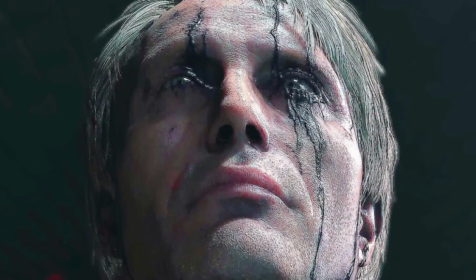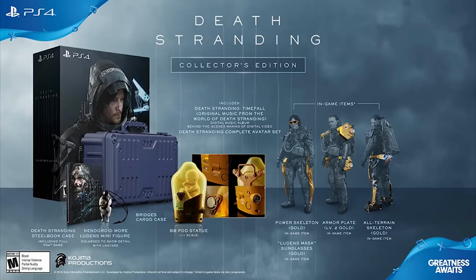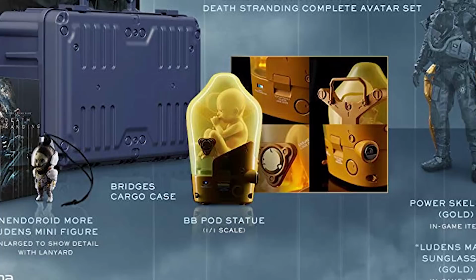USB necklace, eyeshadow palette, glossy 8x10 of Kojima and Mads Mikkelsen wearing robes at sea. All great ideas. Especially that last one. But what collectors ended up with instead was a 1-to-1 scale replica of BB, the weird baby in a jar that Norman Reedus keeps strapped to his chest throughout the game, and who spends, I estimate, 95% of the time wailing at you through the speaker in your DualShock.